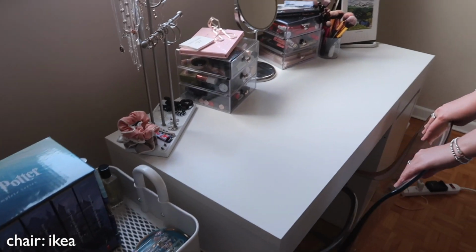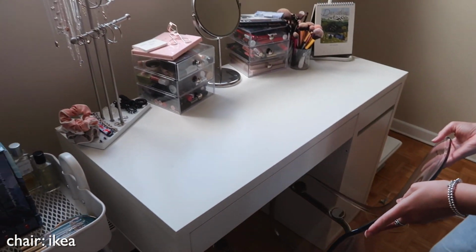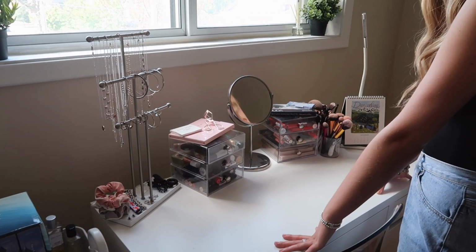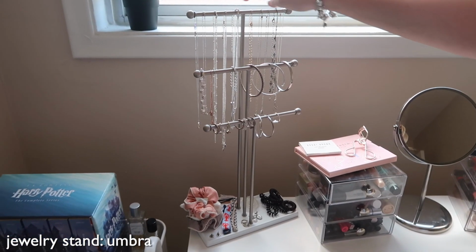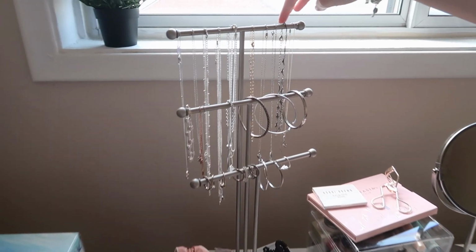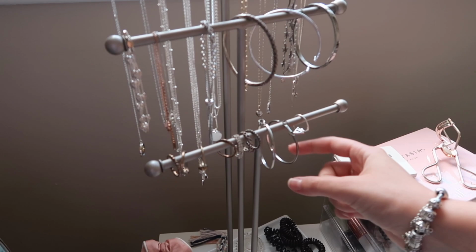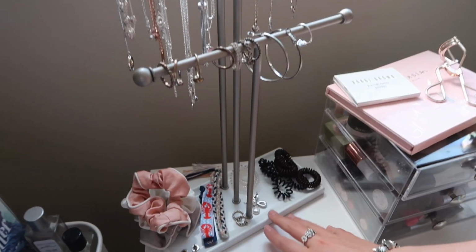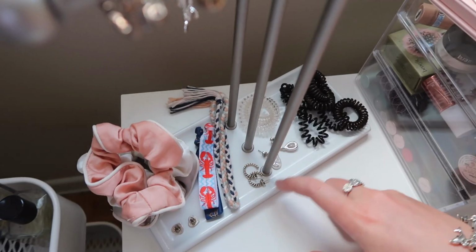Here at my desk, I have this clear chair, which I really like because it kind of blends into the room. And then this desk itself is from IKEA. So the first thing I have here is my jewelry stand. So at the top, I keep all my necklaces. Then here are all my bracelets. And then here I keep rings, and these are my hoop earrings. And then down here, I have some scrunchies, some extra hair ties, some more earrings.